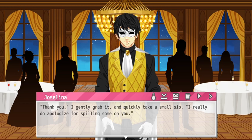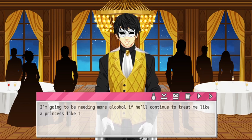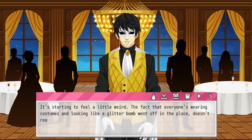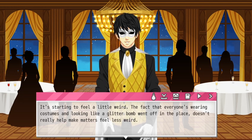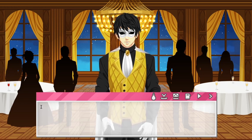Thank you. I gently grab it and quickly take a small sip. I really do apologize for spilling some on you. He smiles warmly at me. That's alright. I'm going to be needing more alcohol if he'll continue to treat me like a princess like this. It's starting to feel a little weird. The fact that everyone's wearing costumes and looking like a glitter bomb went off in the place doesn't really make matters feel less weird. Sarah would be so jealous of me right now.